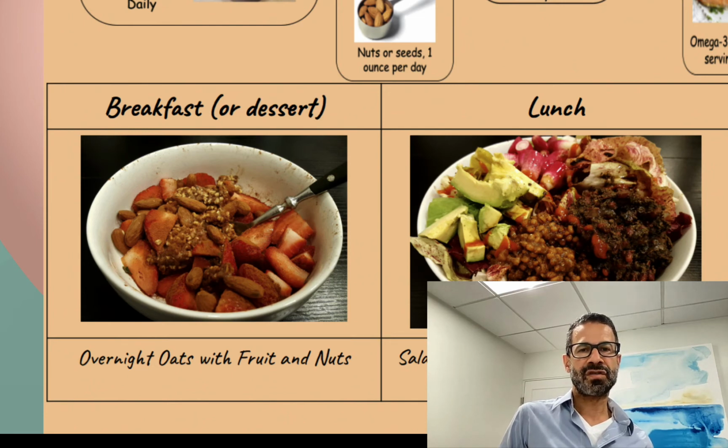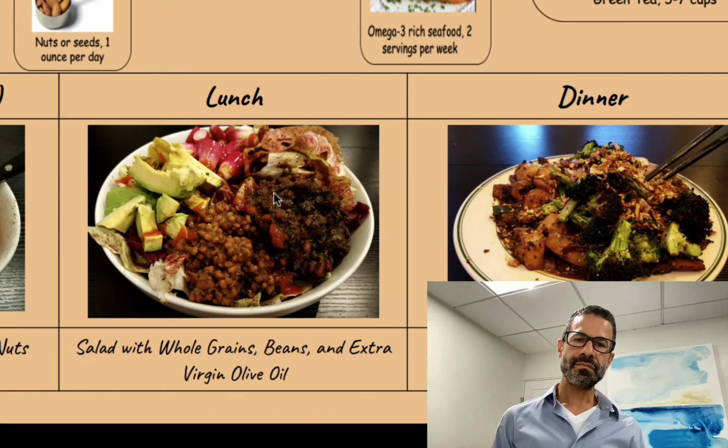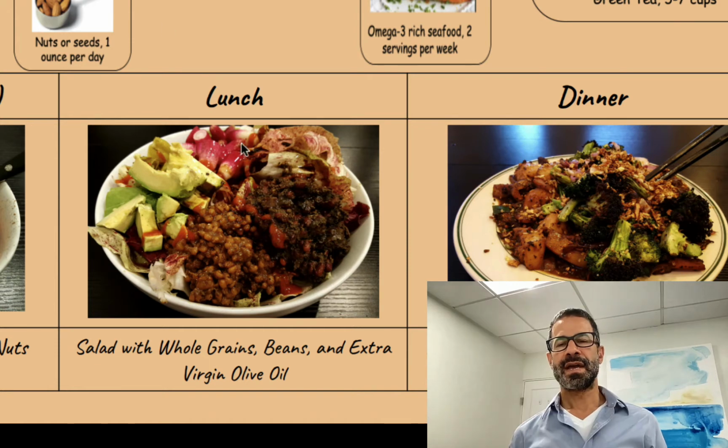You can see I get my serving of whole grains in the overnight oats. I get 1 serving of fruit on the overnight oats, and I get 1 serving of nuts or seeds on the overnight oats. For lunch, I have salad with whole grains, beans, and extra virgin olive oil. You can see I have 2 servings of vegetables in the form of salad. I have 1 serving of whole grains, bringing me up to 2 servings total. I have 1 serving of beans, and I top it with 2 tablespoons of extra virgin olive oil.